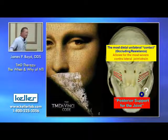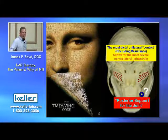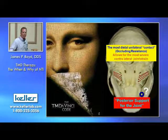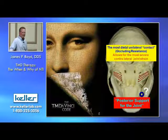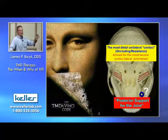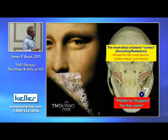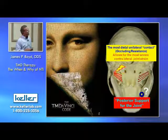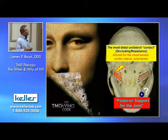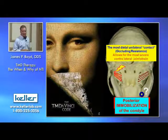What does that mean? If you really thought about how you support a joint, that with gravity is relaxed anyway. What are you trying to support? We think about, do you have support for your knee because you twisted it skiing? What kind of splint do you have on your knee? So we think about splints and joint support and all that kind of stuff. We call that posterior support for the joint, because if this lateral pterygoid tried to contract, nothing will happen. This condyle cannot be pulled medially because of this contact here, which I like this better term, posterior immobilization of the joint. I like that.